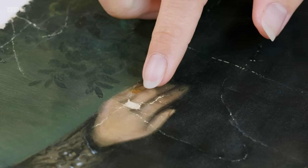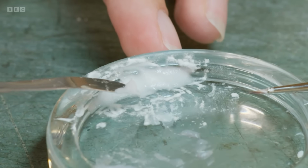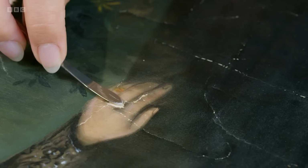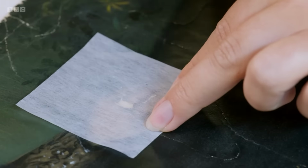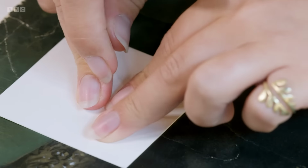I want to focus on the two infills, especially the one on her hand. I'm going to be using some cellulose powder, and I'm creating a type of paste which will help me build up this layer. I don't want to use paper because it will be very, very obvious. So I just want to slowly, slowly build it up. I can flatten it with my folder and some blotting paper and leave it under weight.